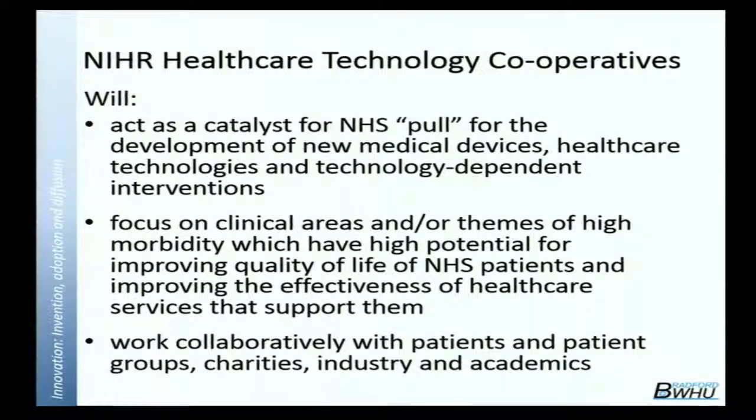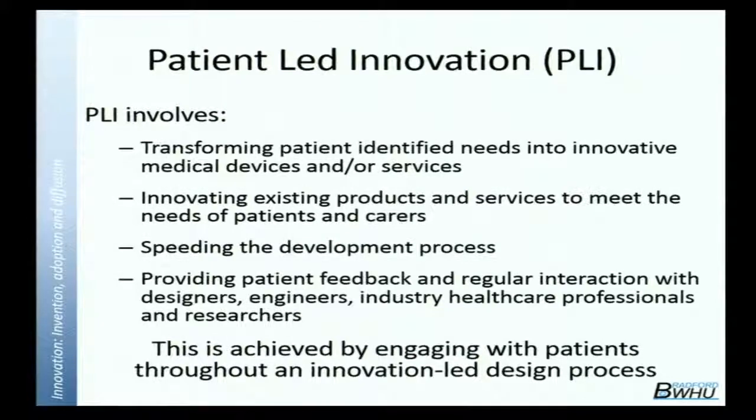The investment that the NIHR made was designed to look at areas of particular unmet need and to start working from a patient-focused perspective to develop technology. In other words, we were looking at patient-led innovations. One of the things we did was to look at what patients required from our innovations to see how we could apply them.